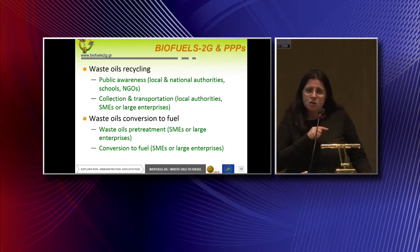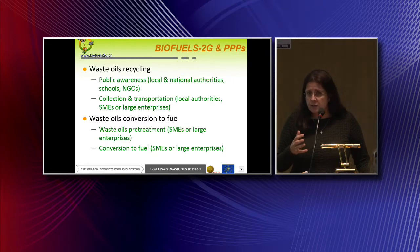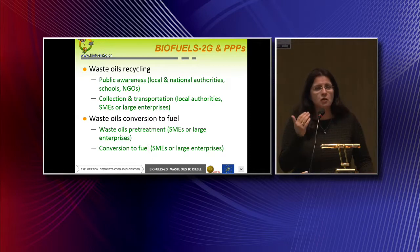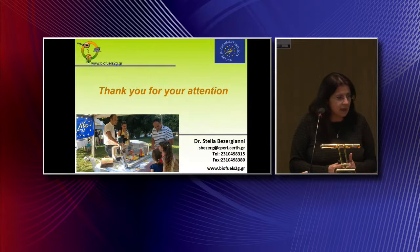Now, when I made my presentation yesterday, I did not see the presentations and the good examples of Sifnos and of Crete, where I saw that people actually invest in energy efficiency. So what I put down in the next bullet, waste oil conversion to fuel, I only considered the private sector as the facilitators of moving this forward. However, here we should also put the public, because, as I've seen and learned today thanks to you, the public can really be the most catalytic factor of having these technologies in practice. And with this, I would like to thank you for your attention.